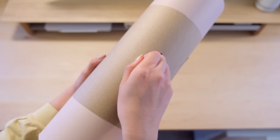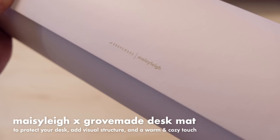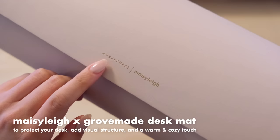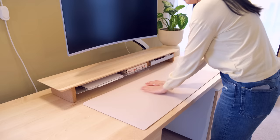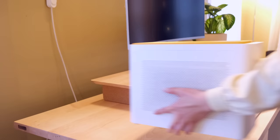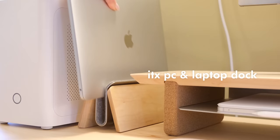So let's get to unraveling this desk mat and seeing how it looks on my desk. The desk mat adds necessary structure to the desk and makes it so visually appealing. So let's start organizing my desk and putting all of my accessories on it.